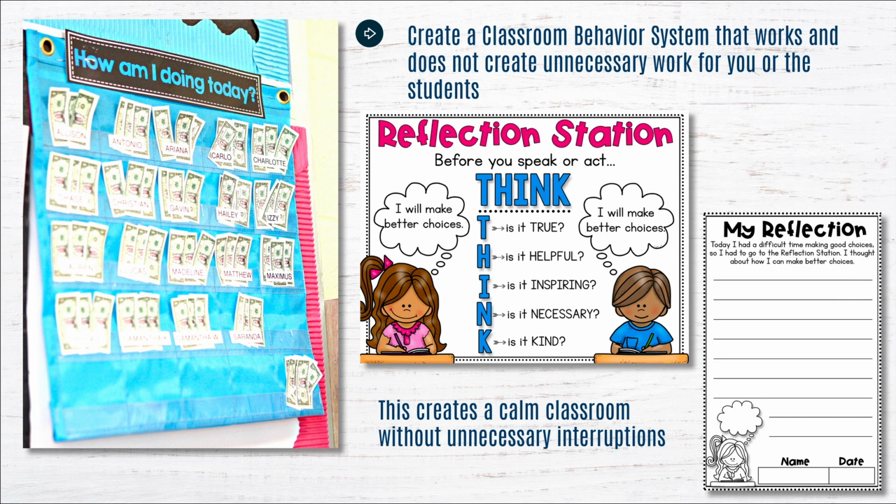Now, if I'm doing a guided reading group and I don't want to be interrupted, but I see students that are not doing what they're supposed to be doing, I very quickly say, John, go to the reflection station because you're not making the right choices, and write a reflection on what you're doing right now and how you're going to change that tomorrow. That's all I say. They go to the reflection station. As the year progresses, all I say is go to the reflection station. They know they weren't doing the right thing, and they know what to write about because I taught them and modeled how to go to the reflection station and what they do there. That also allows me to not interrupt my reading group. I don't have to get up and go to the how am I doing pocket chart and take out $1.